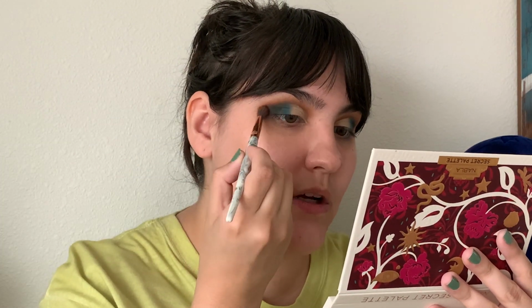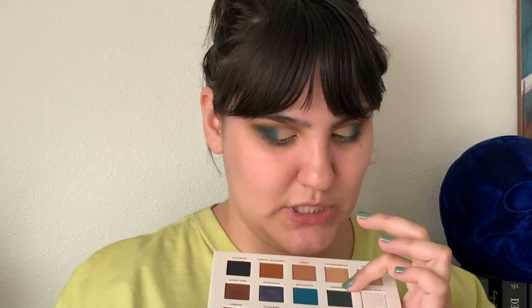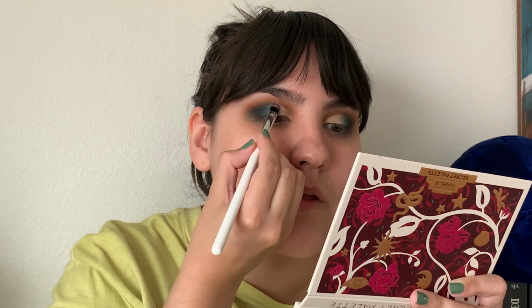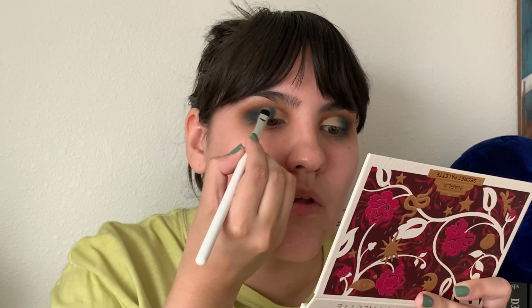I need to blend this a little bit better. I'm just gonna take the brush with no additional product, and blend the teal into the brown a little bit better, especially this eye. It's not looking too blended. So I'm gonna take this rosemary shade, which is like an emerald greeny color, and I'm going to put that in the middle-ish area of my cut crease. I don't want it to be too green.